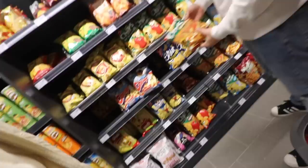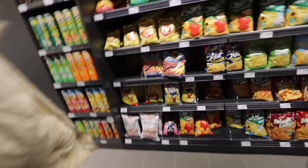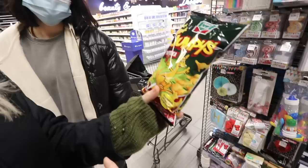This is like peanut butter tasting. Wait, I've never tried peanut butter flavor. Have you tried these ones? You definitely have to try. No, never. Never? That's crazy. How many times have you been to Bahn? Jumpies. Okay, look, we have all these.